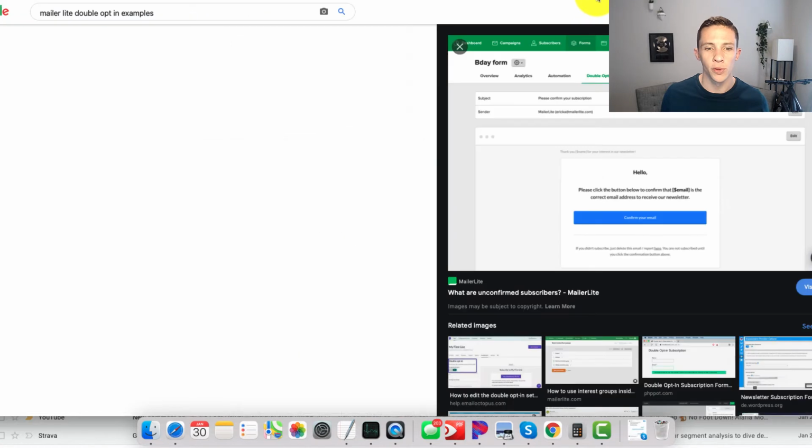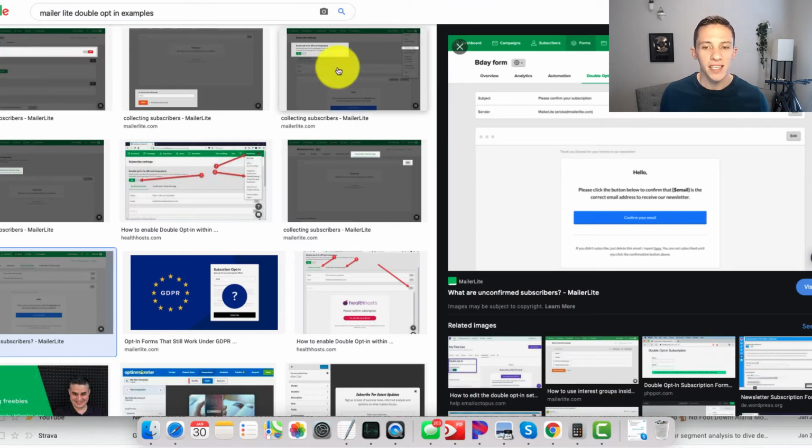And if you're not familiar with what double opt-in is, it's basically sending an email saying, hey, click to confirm your email address, right? So they opt in when they sign up for the list. The double part is they get an email sent to them, and then they click on it to confirm that that is their actual email. So that means they have to go fish it out of their spam, they have to fish it out of their junk, and they have to click a button.